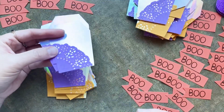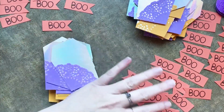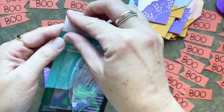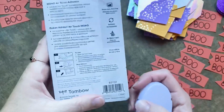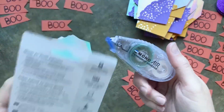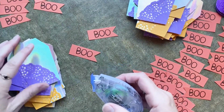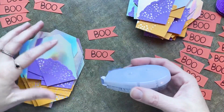I've gone ahead and trimmed off the excess of the doilies, and I've got all my little labels done. So I'm going to try out this new adhesive, the Mono Air Touch. And here's some more information about it if you guys are interested. Here's the little applicator. And I'm just going to go ahead and pop all of my little labels on here and then trim off the extra of those. And then we'll get to the fun stickery bits.